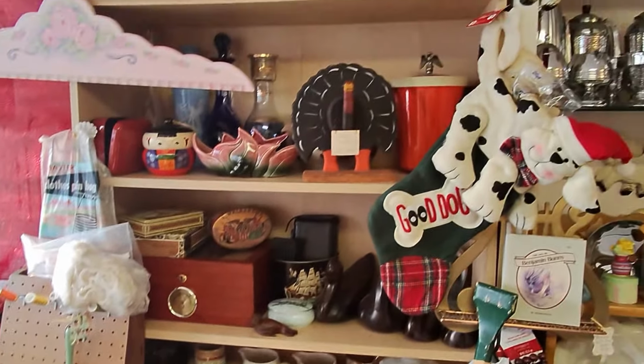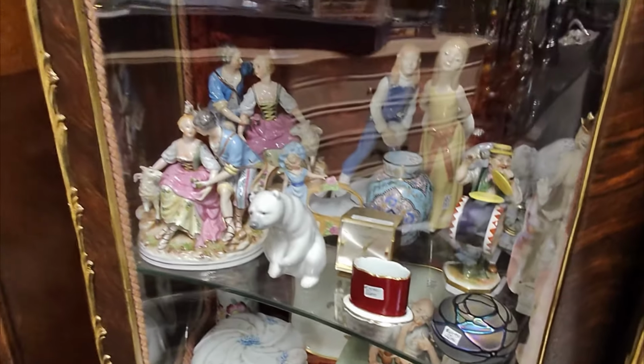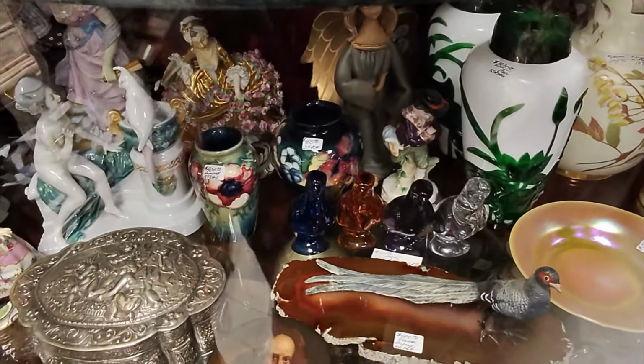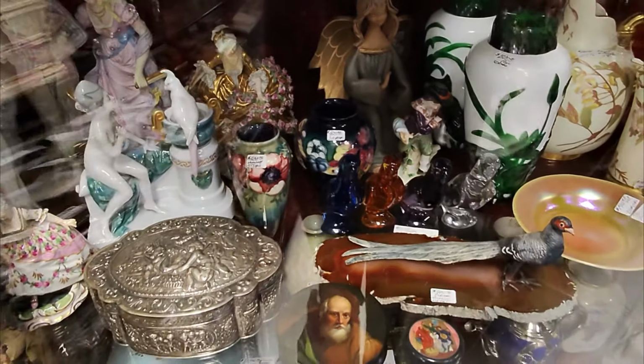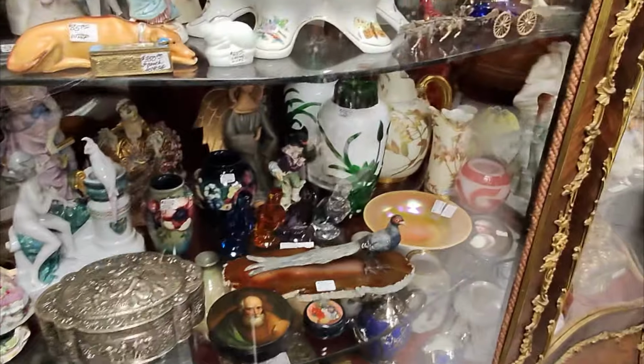But this is the smallest of the shops that we went to. This is where I got the little Bakelite brooch. Fantastic paperweight in there as well. I don't know who makes that one though. I couldn't figure it out off the top of my head. And then I'm looking back there at some beautiful porcelain. That one with the boy and the bird. Ugh, it was so pretty.